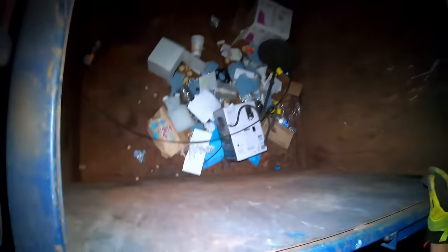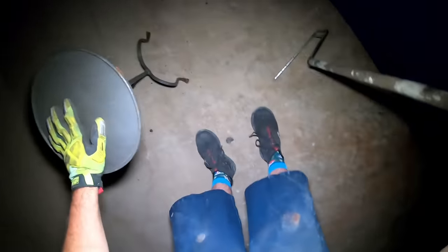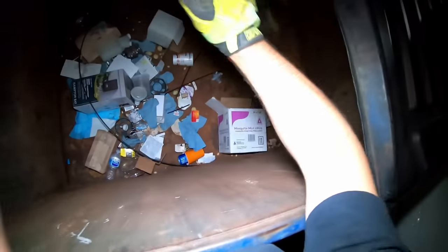What we got here, yo? What is that? Is that a little table? Got us a little table. Let's see, let me try to fish that out of there. Looks like a little patio table. Man, that thing's pretty heavy, dude. Like a little plant stand, maybe? Perhaps a little shovel. That looks like hose. Hose in the dumpster, y'all. There's hose in this dumpster. Hose.